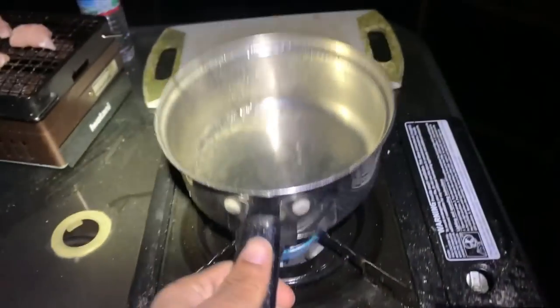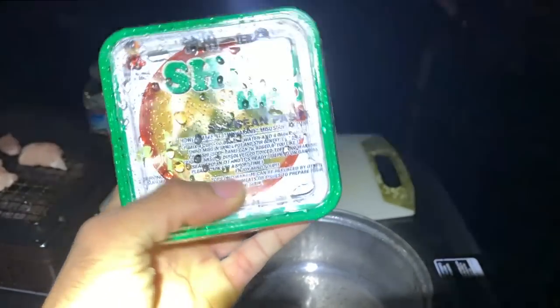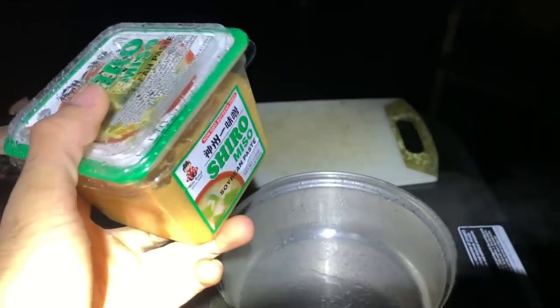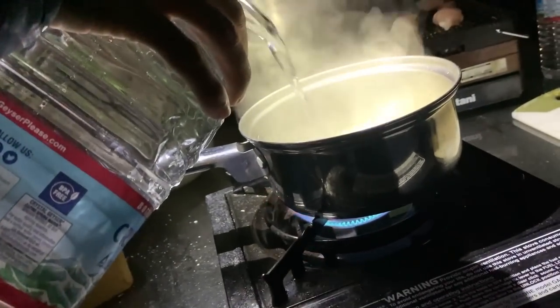Look. All right, next. Small pot. And today we're making some miso soup. It's pretty cold out today. And yeah, we're gonna warm up with some miso soup. And then for water, we got some Crystal Geyser. Woo!